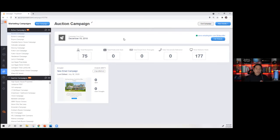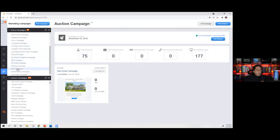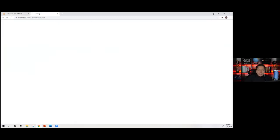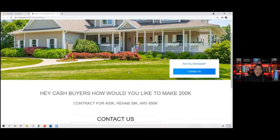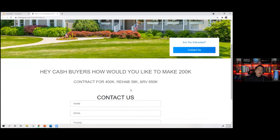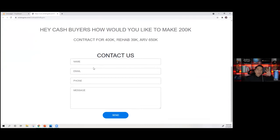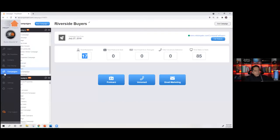So, a free website for your active campaign. If you create a buyer's campaign, meaning your buyer's campaign of 17 buyers, the website could say something else. It could say, hey, buyers, how would you like to make money? In this case, right over here. And every website you create with us gets an application that the buyers or sellers can fill out, and you'll get an email if they actually fill it out. So campaign, first thing you get, website.